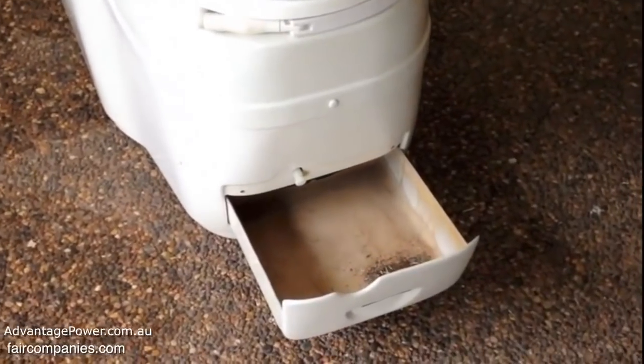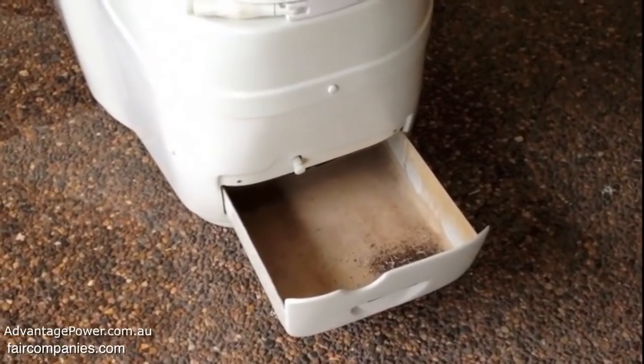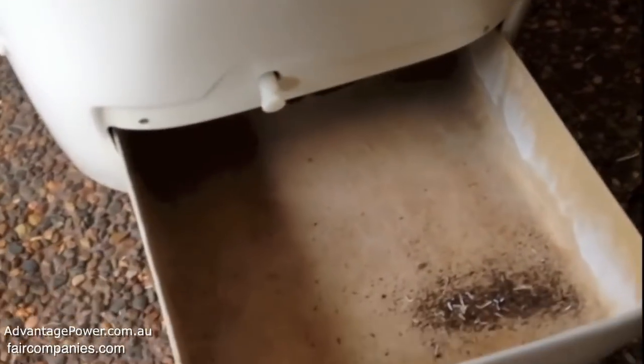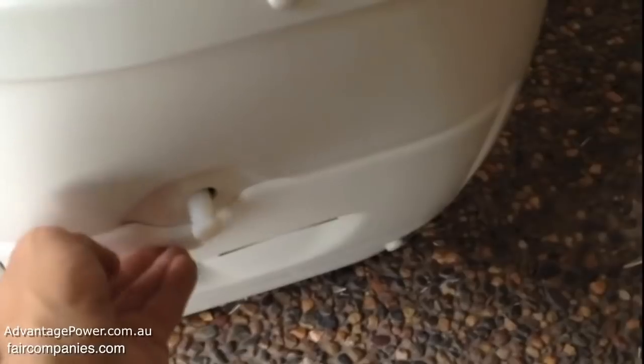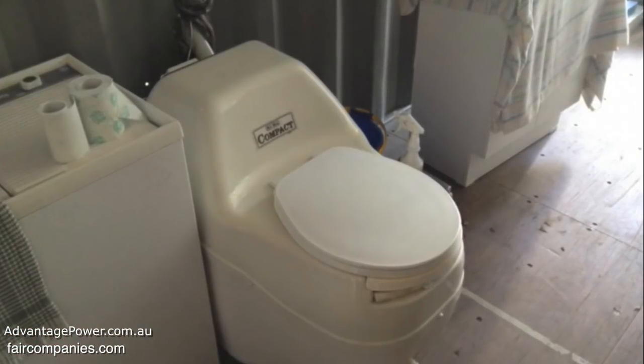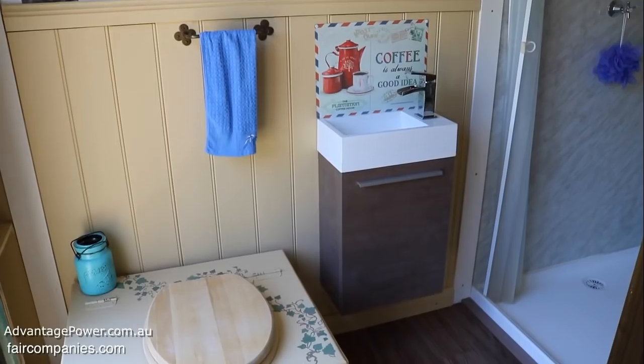After a few months of composting, you turn the handle in the opposite direction and it takes the small processed soil and puts it into the finishing tray where it sits for another month or two, and then it gets taken outside and buried and put in the garden. After a year of living with it, we didn't like it and we've moved on.